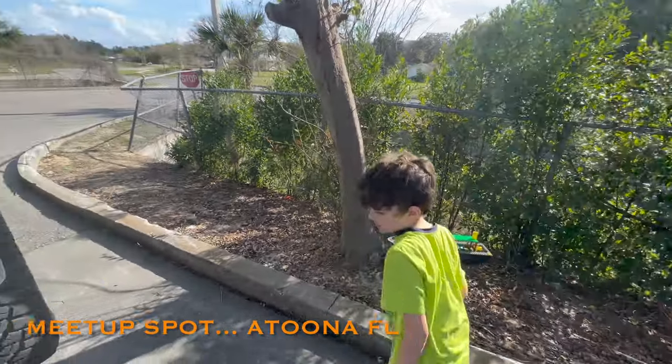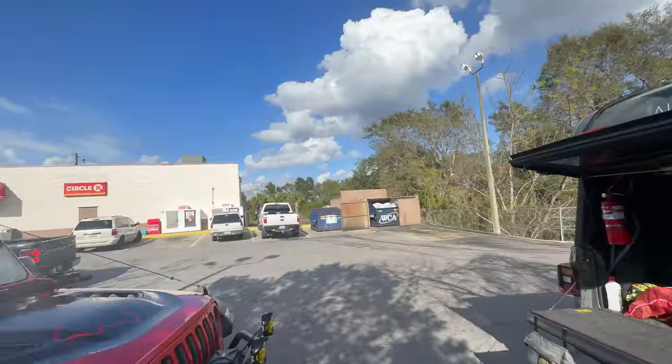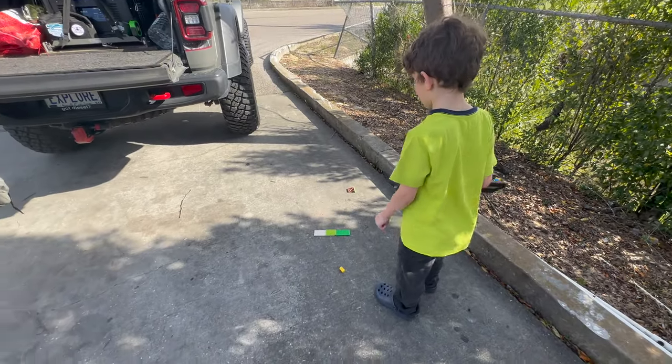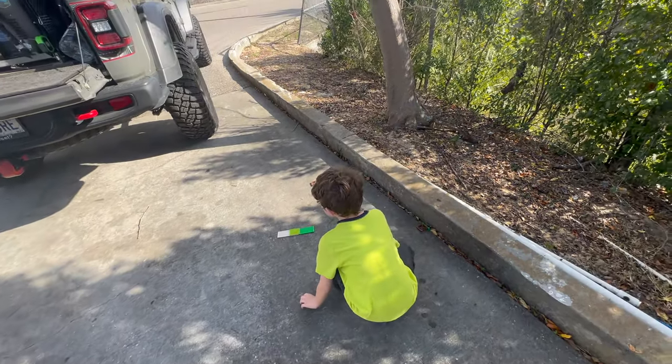Alright, we arrived at the meetup point. Probably gonna air down here at the gas station. This is a Circle K. What are you doing, James? Well, this is what happens when you bring all your toys out, pick them up.